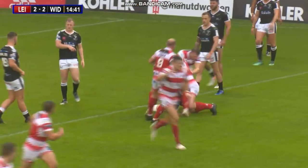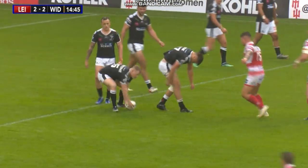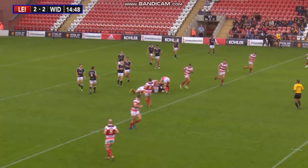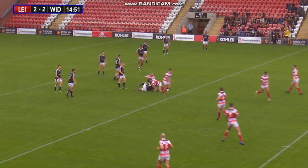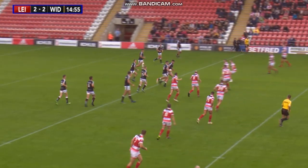Well, we talked about the conditions, and the rain is really increasing in its velocity. The amount of handling errors has actually been pretty decent. It's a good start. They're both playing the conditions well, trying to get to the kick. And that's what the coaches were demanding of their players pre-match.